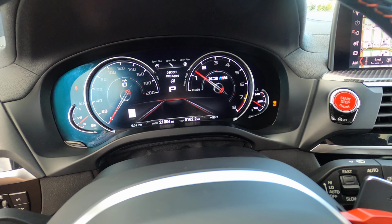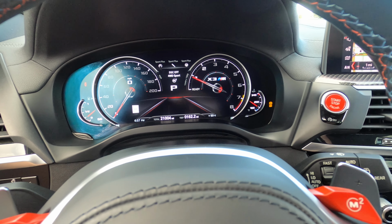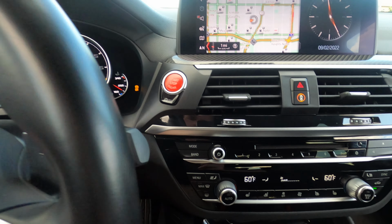So not only is it a little louder, but you also have these interesting little pops and burbles in there too. That just really gives it more personality and more life. I think that is really cool.